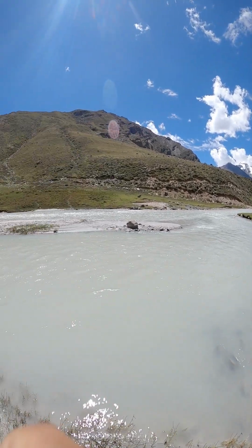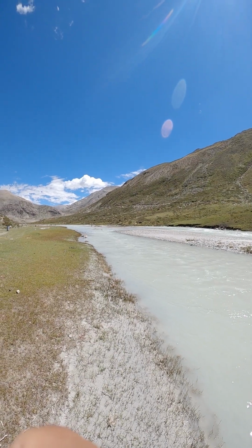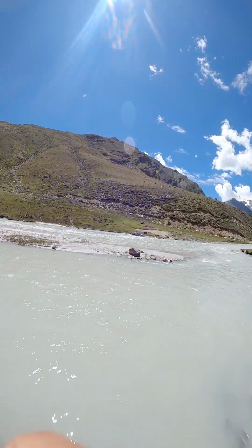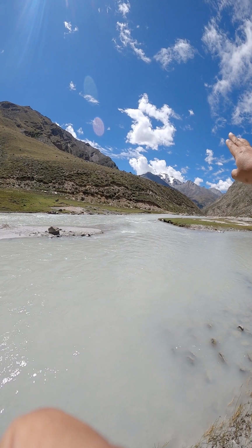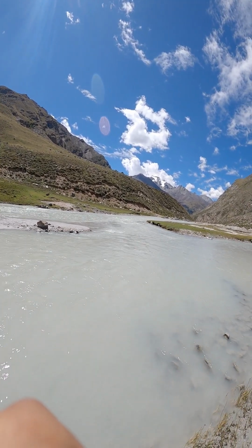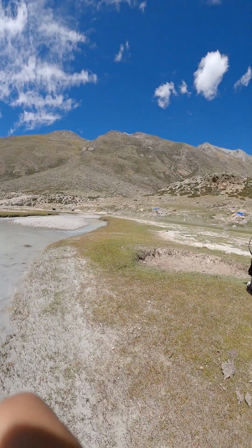So guys, you can see this river is called Ning Khola, Ning River. It comes from Ning Valley, from there. The water is flowing straight down towards Thuling, Zhang and Halsi and Til village. This is part of the Karnali River. And right now the problem is here.